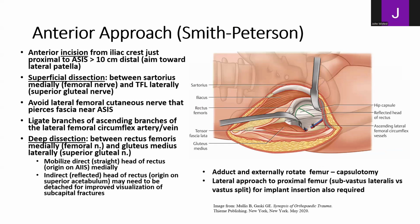My advice to you on this would be practice the Smith-Peterson approach with patients who have a fresh fracture. Trying to take care of a delayed presentation through the Smith-Peterson can be a real challenge. So practice your Smith-Peterson approaches for sure, but do it on patients with a new, fresh fracture so you can see what you're doing.